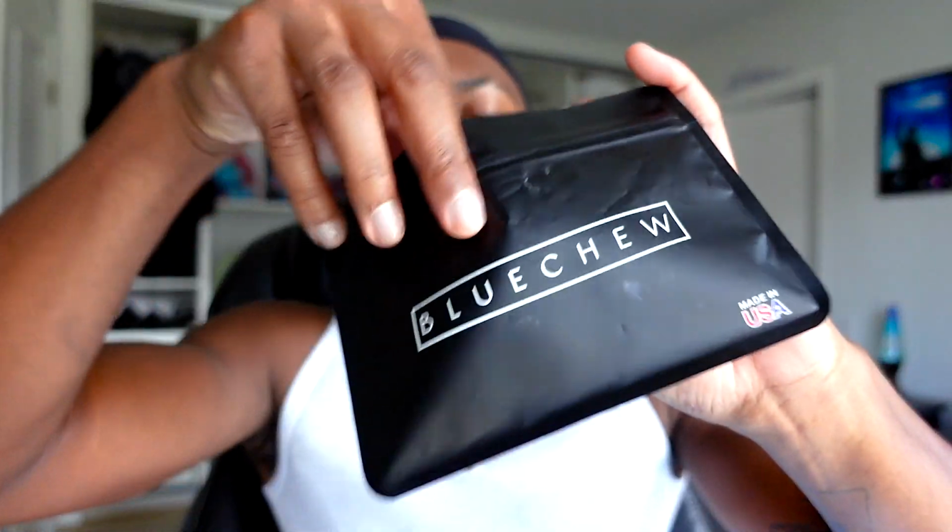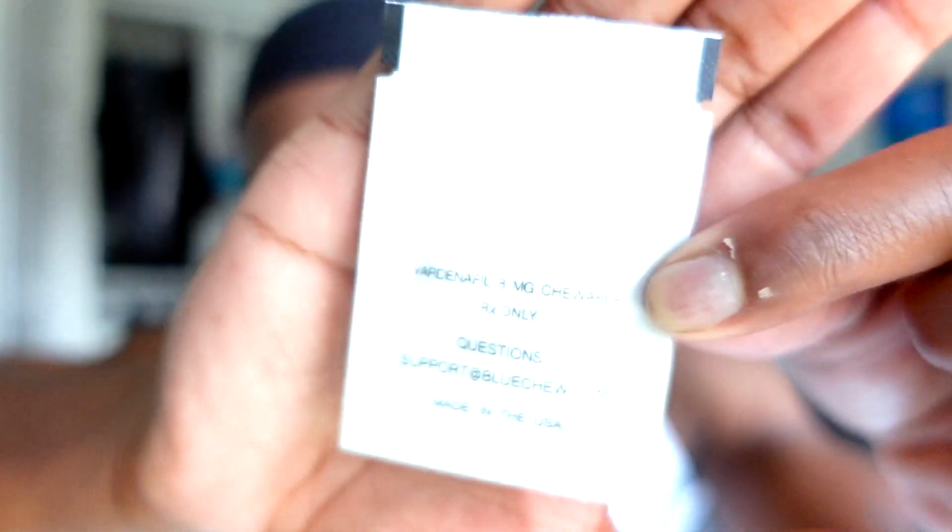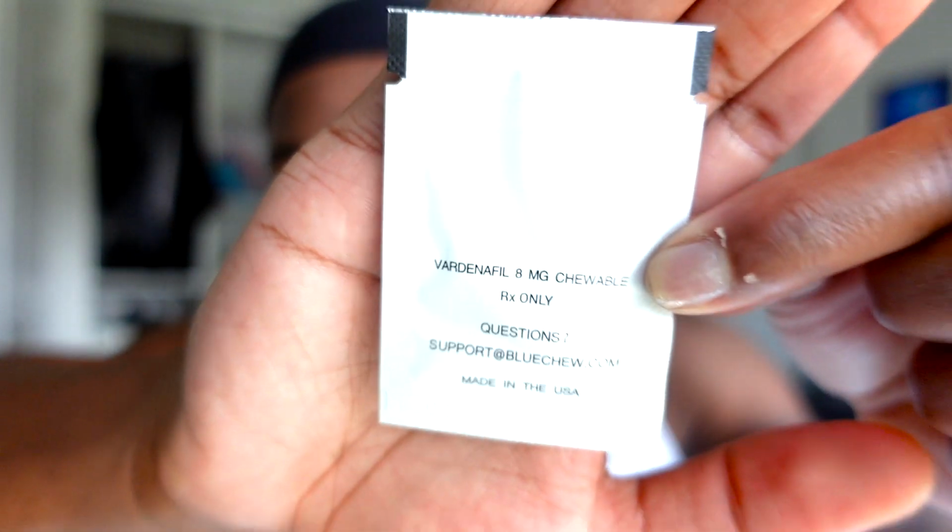I'm not gonna take it on camera, of course, because I don't think I can, but yeah, so when you guys open up this package, there's gonna be a bunch of these in there. So these are just like the little packets that contain the Bluechews, and they literally just say Bluechew mint on there. Let's see, yeah, nothing crazy, but yeah. And then on the back, it'll let you guys know exactly how much is in your dose. So you see right there, it says vardenafil 8 milligrams. So super easy, guys.